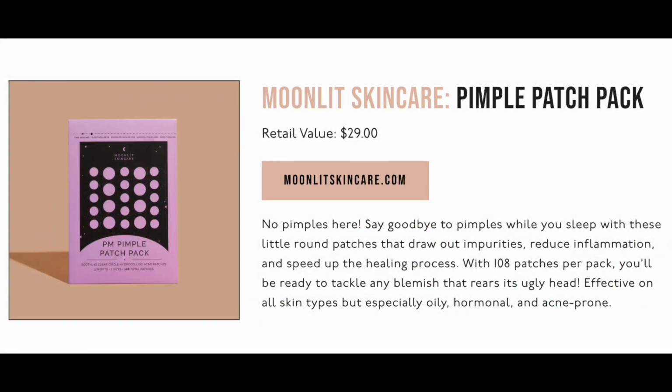Say goodbye to pimples while you sleep with these little round patches that draw out impurities, reduce inflammation, and speed up the healing process. With 108 patches per pack, you'll be ready to tackle any blemish that rears its ugly head. Effective on all skin types, but especially oily, hormonal, and acne prone. So again, there's 108 patches in here.